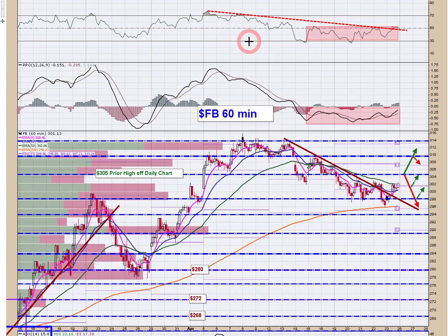Let's jump into FANG real quick. Now, Facebook reports Wednesday after the bell. And here we can see that price has popped this downtrend channel or this downtrend resistance line and is currently pinned under the 50 EMA. Remember, this is a 60-minute chart, but all the EMAs and the technical analysis still hold. So we've got the 50 EMA at 302.